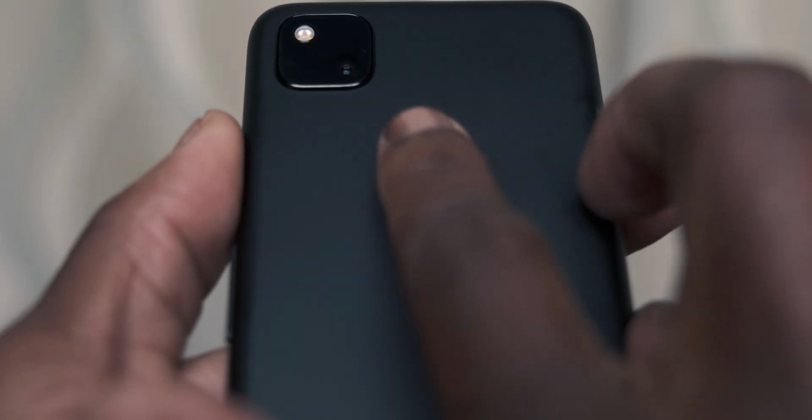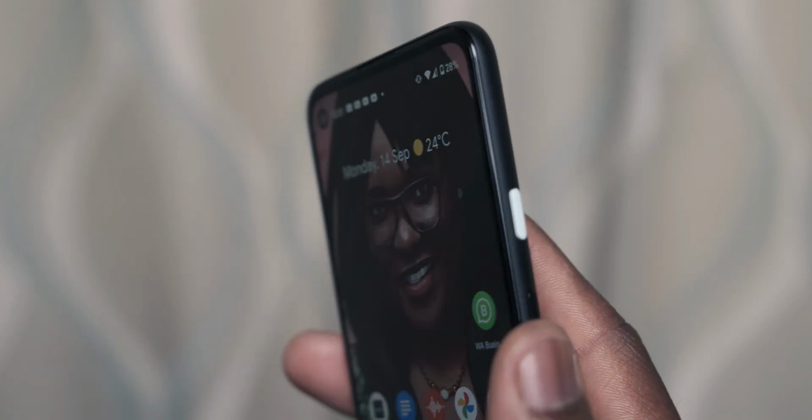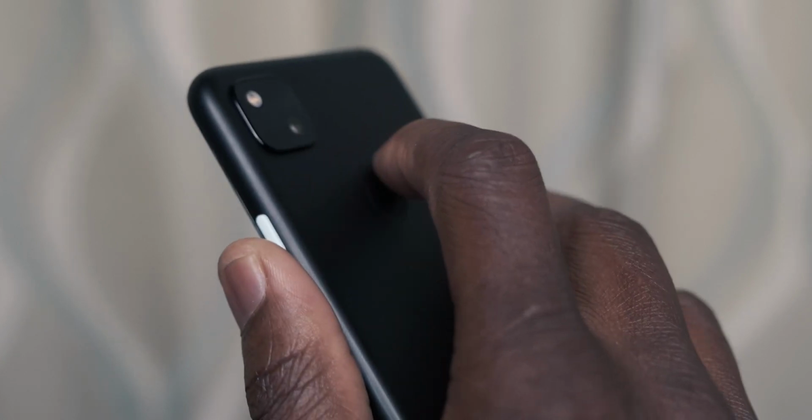Now I'm very much glad there is a rear physical hardware fingerprint scanner at the back. It's fast, it's well placed, but I'm part of those people that prefer the fingerprint at the front, because I feel it gives more access and chances for biometric unlock. More on that in the full review, but overall, it's a good look.